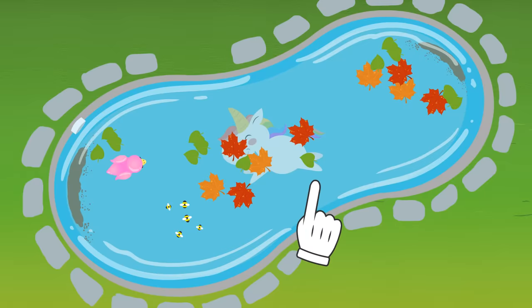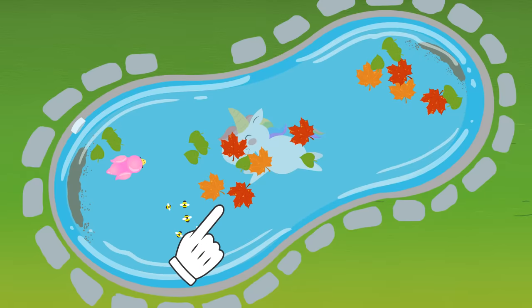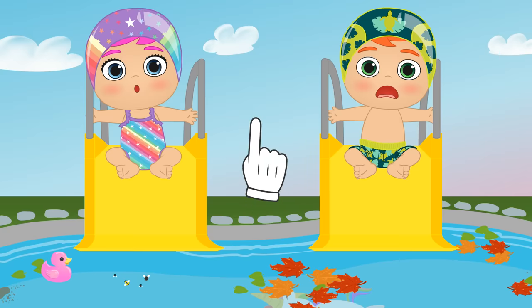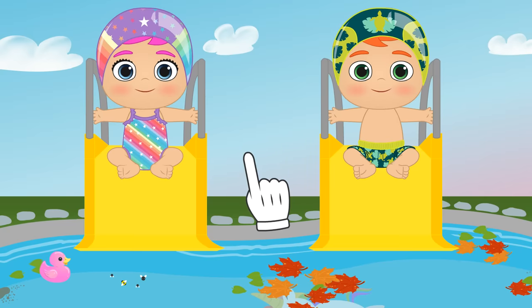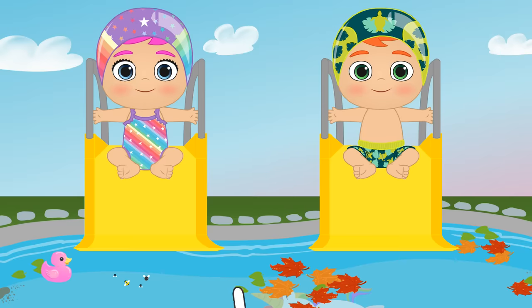Since this is an outdoor pool, it can get dirt, insects, and leaves. If we don't clean it every once in a while, it'll end up looking like a pond. Don't worry, cleaning the pool is really easy. We just need to use a couple of tools I've got around here.